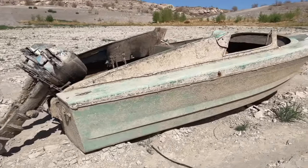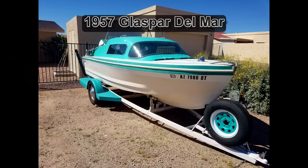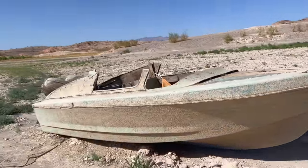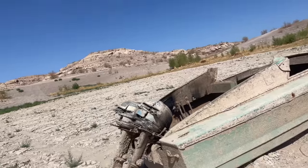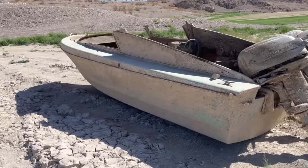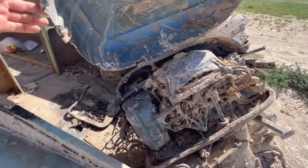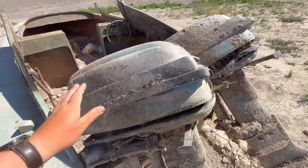Here's another one. Oh, it had an engine fire. Wonder how it sank, though. Cool old boat. The critter's in it. Couldn't tell you what brand motor this is. If you know, comment down below. Cool that there's two of them on this boat.